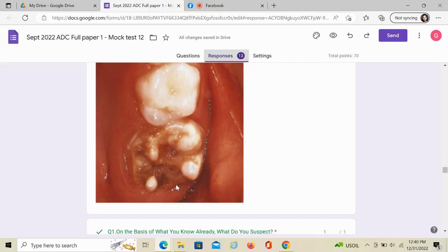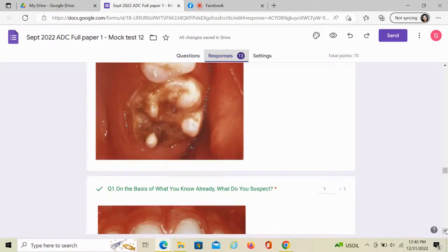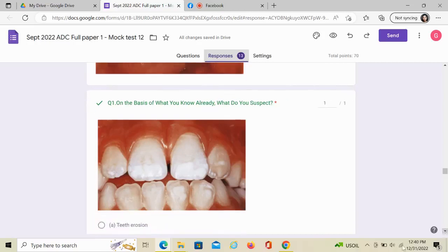I'm sure you must have seen this. I'm sure you must have read it in the books. So this is a case of classical hypoplasia. Now let's see what the questions are. On the basis of what you know already, what do you suspect? Now they have shared a picture of the upper central incisors and the lower central incisors, and these are the permanent ones. Do you see these white spots?